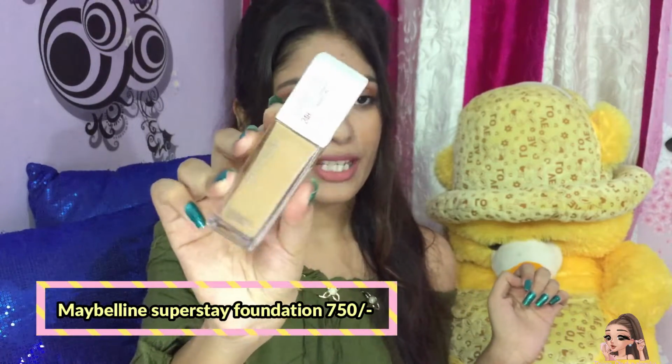So next up, I got a foundation and this is Maybelline Superstay foundation in the shade 310. I never had this foundation before and this is my first purchase actually, and I'm really, really excited about this product. It comes with a pump and I used it once jab ye aaya, so I really love the coverage. And this is really, really good for oily skin people, but I have dry skin, but मुझे अभी तक कोई problem नहीं हुआ है. So I think ये dry skin लोगों के लिए भी अच्छा है, लेकिन dry skin लोगों के लिए ये winter में I think नहीं चलेगा. So yeah, this is a really good foundation.